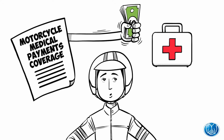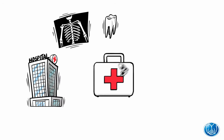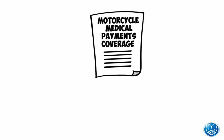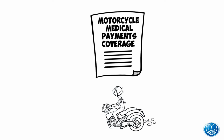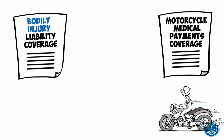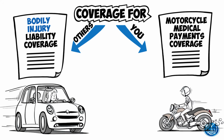If you want coverage for yourself, motorcycle medical payments coverage can help pay for medical services received within 1 year from the accident, including hospital bills, x-rays, dental, pharmaceuticals, and nursing services. This type of coverage helps you pay for medical costs for yourself, while bodily injury liability coverage helps pay for medical costs of other people injured in an accident you caused.